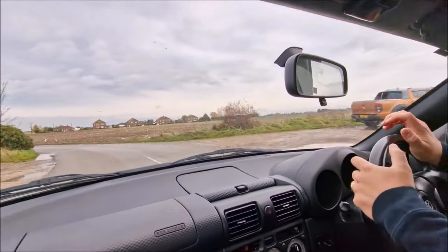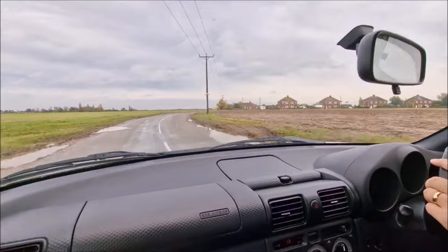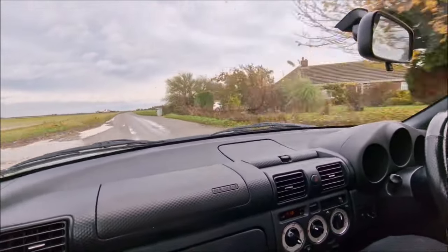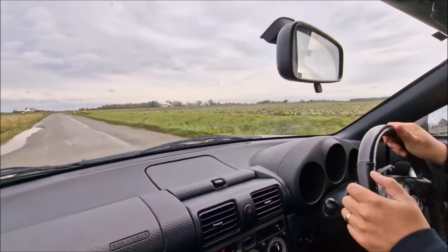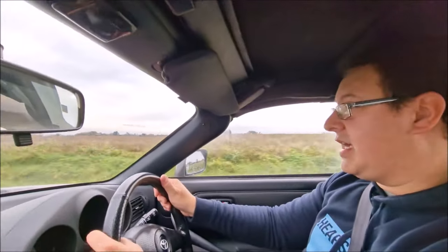Now, things I'm going to obviously watch out for are hazards. Hazards being mud, wet, leaves, and other road users. We'll take it up to speed. You can hear the noise now from that engine. And that's it, 60 miles an hour. We're in fifth gear. I don't need to be in sixth yet. In fact, I'm not in sixth yet.